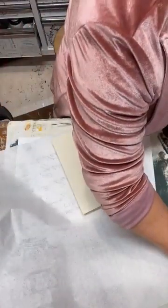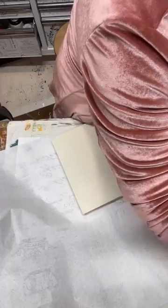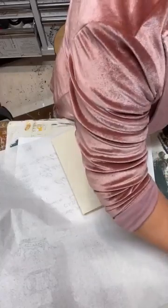Let's figure out what we're going to do here. I'm planning to decoupage all 3 of these with the same paper and do kind of a spring type theme.